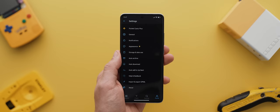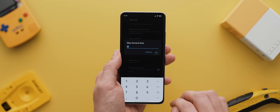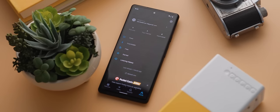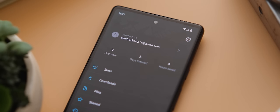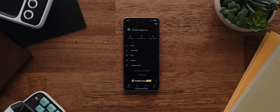Almost everything you can think of is customizable, but my favorite feature is being able to customize the skip forward and back duration. On top of that, the fact that this app also syncs my playback history across any device I use it on makes it a podcasting app I cannot go without.